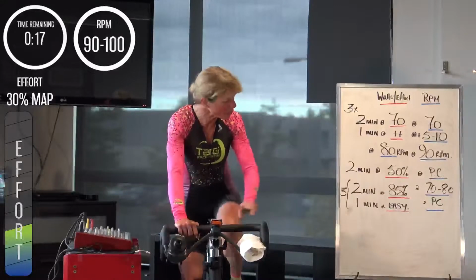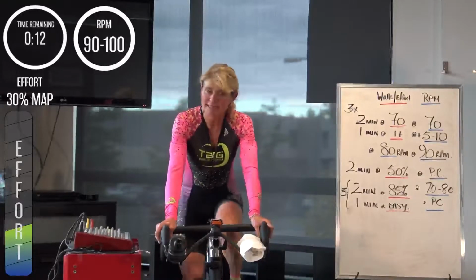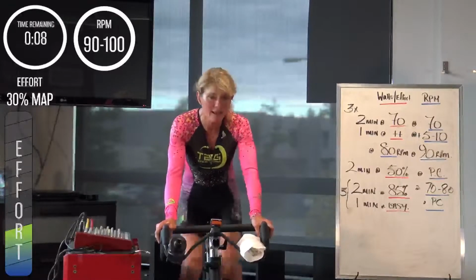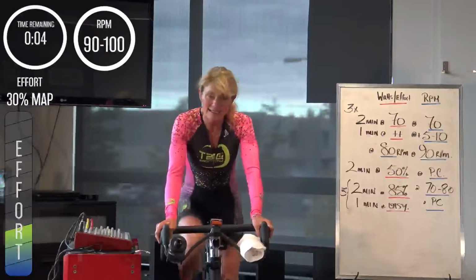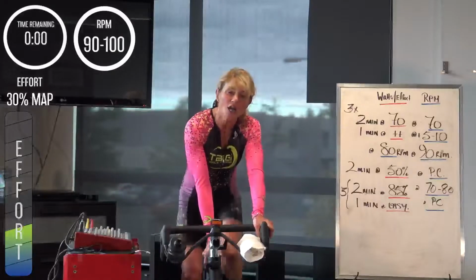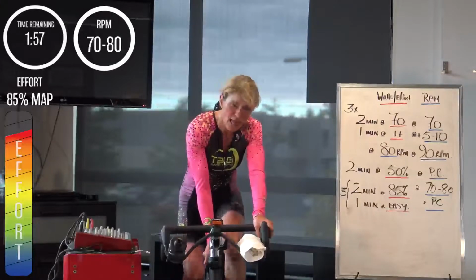Okay, 70 to 80 cadence again. This is the last time through this. We're on our 3rd time. Going back to that hard place, 85%. And you're getting a break before the next set. Here we go. 70 to 80 cadence, 85%. Bring up the gear. 2 minutes to go. Push, push, push.